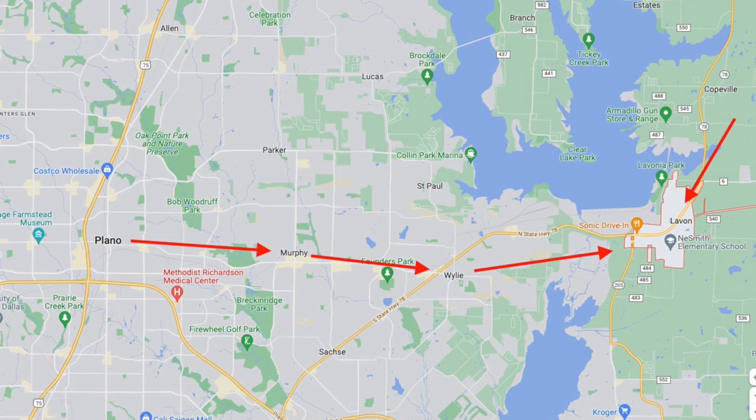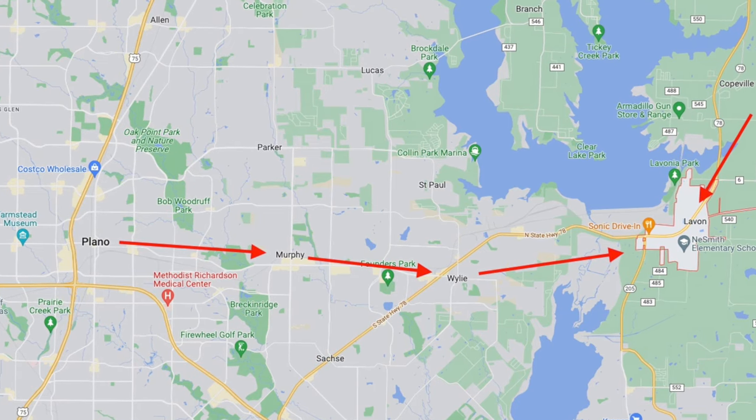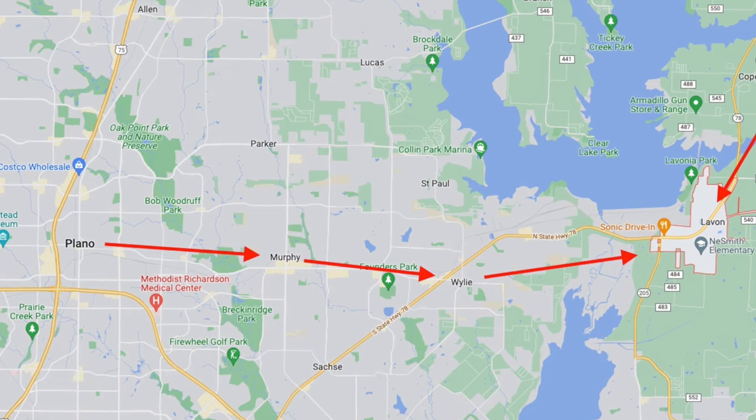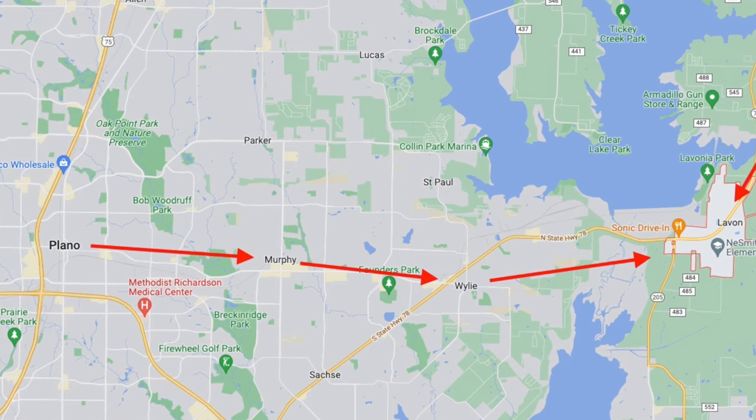And today we're coming to you from Lavon, Texas. Lavon, Texas. Imagine that. So for those of you that don't know where Lavon is, if you look at the map, it's at the bottom area of where Lake Lavon is, in the southeast area of Collin County. If you're coming from Plano and 75, head east, go through Murphy, then Wylie, and keep going, and you'll hit Lavon. So it's fairly close to here. It's only about 45 minutes from the Kay Bailey Hutchison Convention Center. I put it on a map just so you have an idea of where we're at.